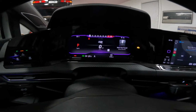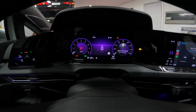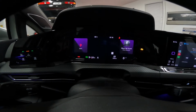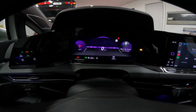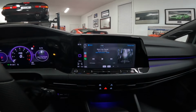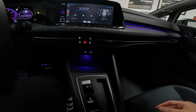You can change the display to several different settings. I think there's maybe 5 different settings for this. Obviously you can have the nav displayed while you're driving, and then there's some more basic ones. So it's a very high-tech interior. Like I said, you pretty much have all the creature comforts that you would want. There's a wireless charging pad down there, kind of a nice spot for your phone.